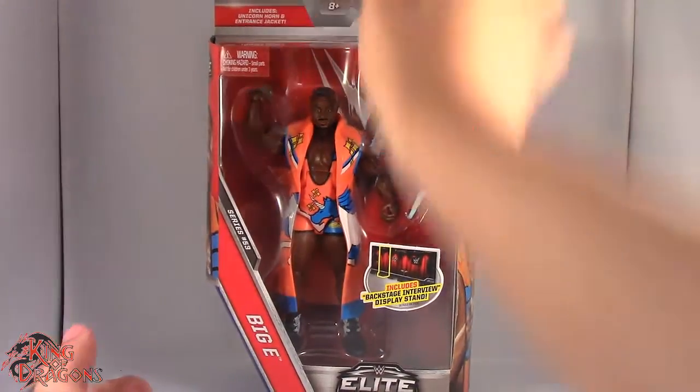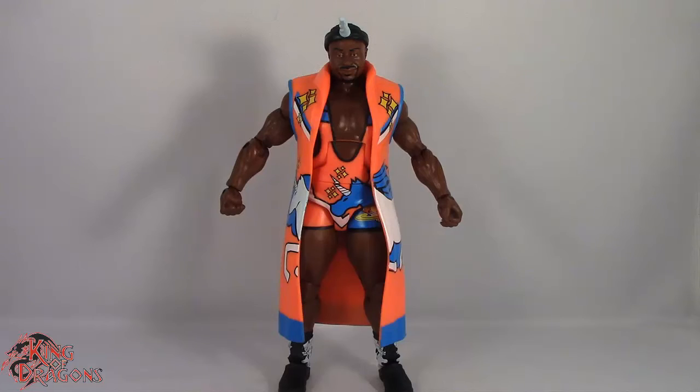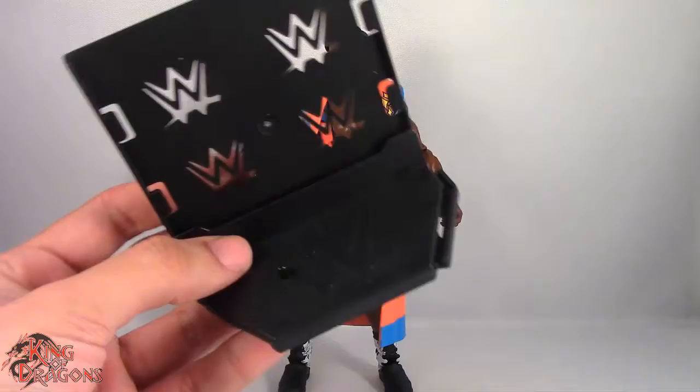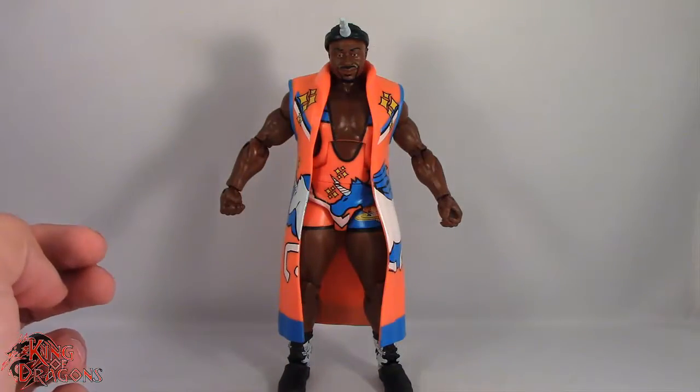With that out of the way, guys, let's take a little break, get this guy opened up, and then we'll go on to the rest of his review. So sit tight, everyone. And so here we have Big E posing out of the packaging. Before we get onto the figure, let's show off his display stage. He does come with a display stand that we've seen before. Cardboard cutout that's going in the trash. Really love this cutout, or the display stand.